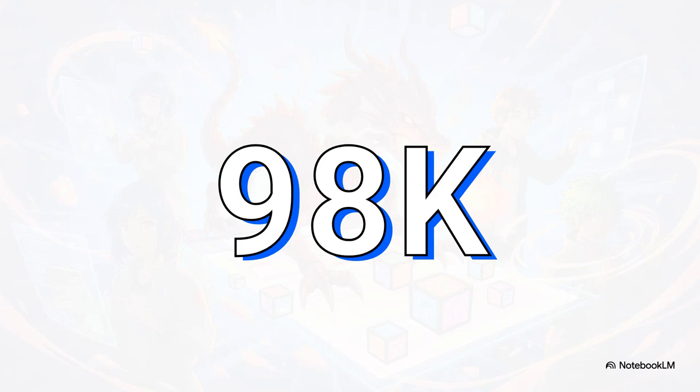All right, check this out. Firecrawl just blew past 98,000 stars on GitHub. And honestly, once you see what this thing does, you'll totally get why. Imagine this. One simple API call turns any website into clean, structured, LLM-ready data.